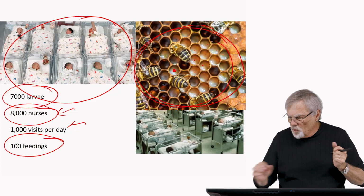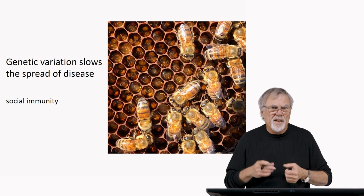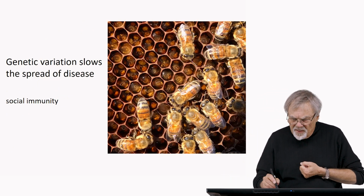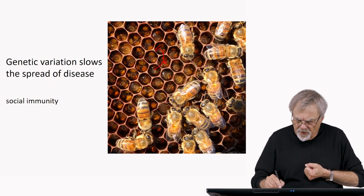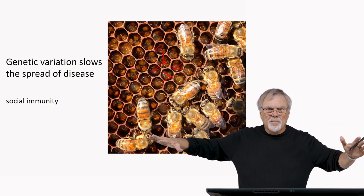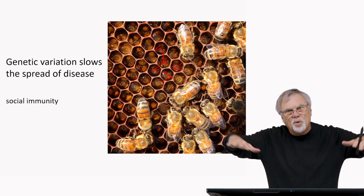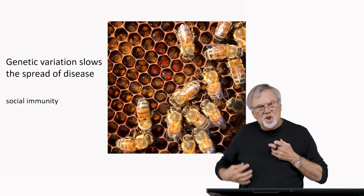of individuals very quickly. The way that honeybee societies deal with that is, again, they have a social immunity that deals with it, that slows down the transmission from one larva to the next larva. It slows it down because the queen mates with lots of different males. So she doesn't mate with just one male. She mates with multiple males. Each male has a slightly different genotype, different set of genes.